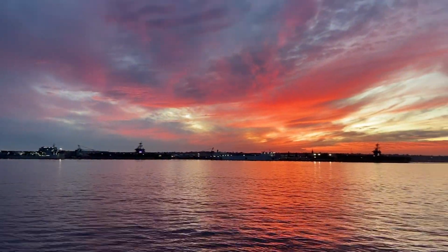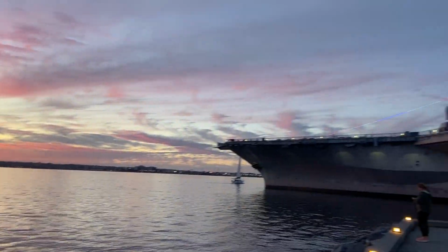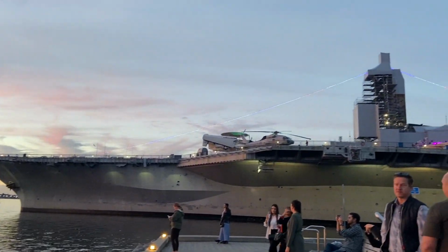It got fiery. It is gorgeous. And there is a serious party happening on that ship now.